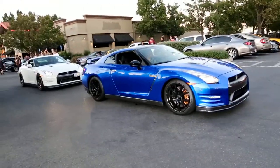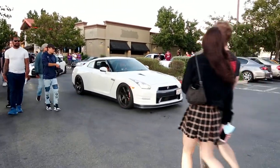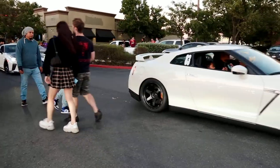Nismo, just a regular, another regular. Look at that. God damn.